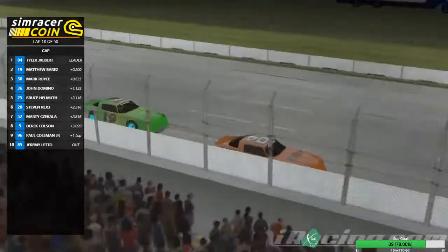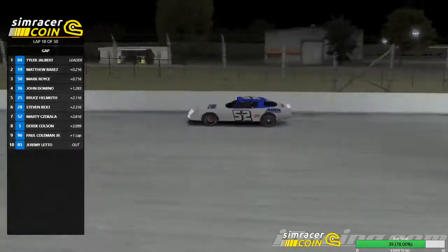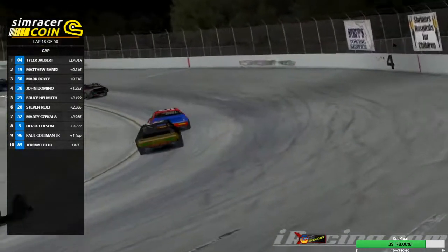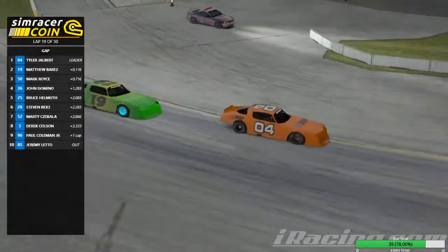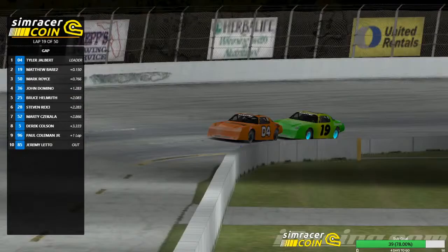There isn't really much going on except for around P7, position number 7. Looks like actually that battle I was looking at before, there it is. That's going to start heating up. We're going to have to go look back at that. The battle for the lead has simmered back down now, and I think they realized it's not go time quite yet.